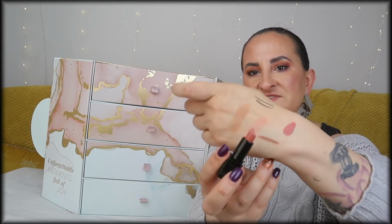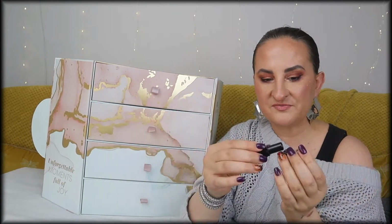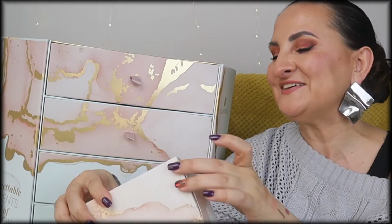And again, we have something in a similar kind of shade area. So this is the deluxe mini, worth 12 pounds apparently. So number 24, the Christmas Eve. Let's see.